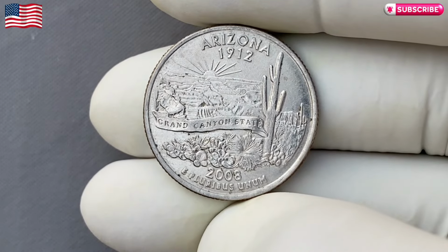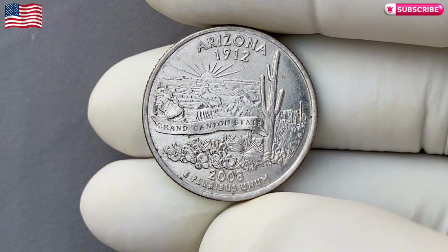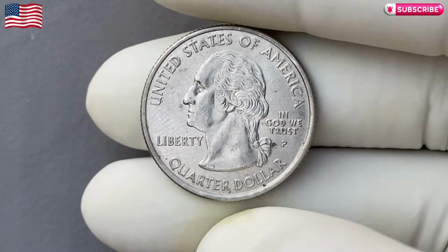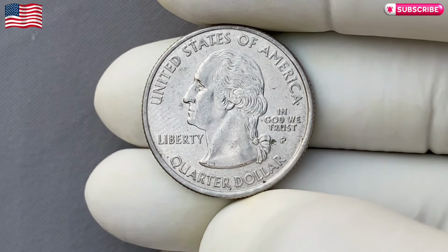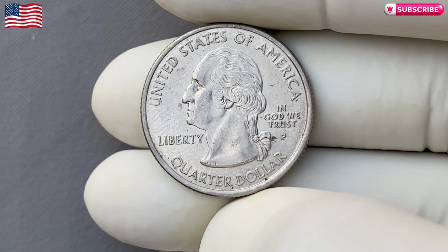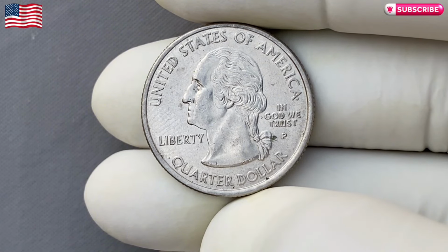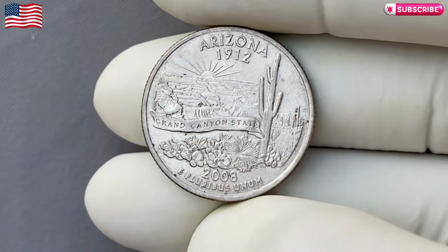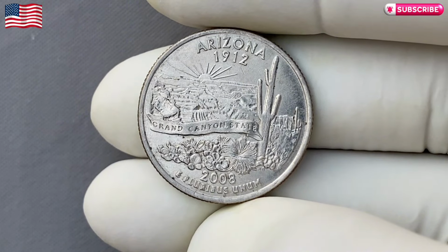It's important to remember, though, that not every 2008 Arizona quarter will have this error. Most of them were minted and distributed without any issues, which is why finding one with the extra cactus branch is such a treasure hunt. But if you're lucky enough to stumble upon one, you could be holding onto something worth a lot more than the usual quarter. As with any rare coin, condition is key when determining its value.